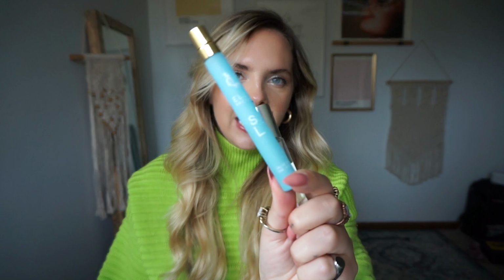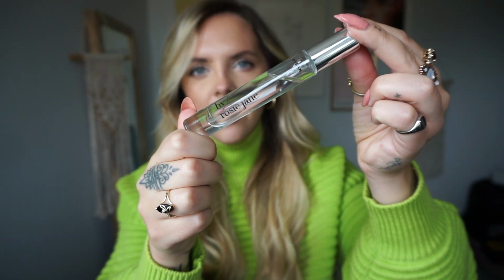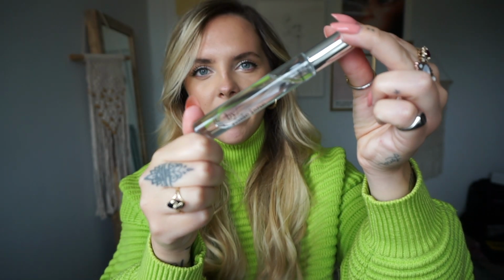So moving on to fragrance, I have 2 fragrances that I've been using this month, partly because I was in Hawaii, so I did use Salt a lot. This is a really nice scent for if you're by the ocean. I feel like it amplifies the smell when you put it on and you get into the ocean. It just has this perfect beachy ocean smell to it. And I actually wanted to make sure that I only used it in Hawaii so that when I smell it again, it will make me think of that. So I've been loving Dylan by Rosie Jane.